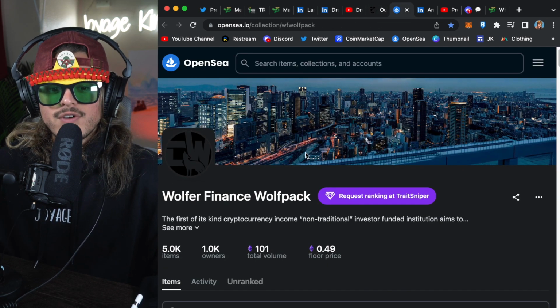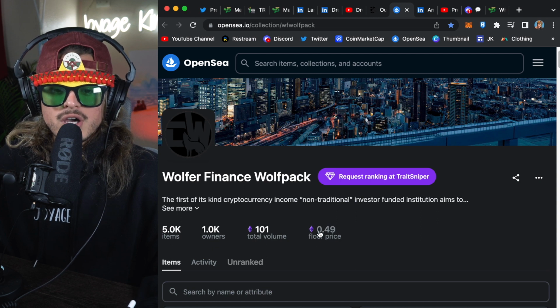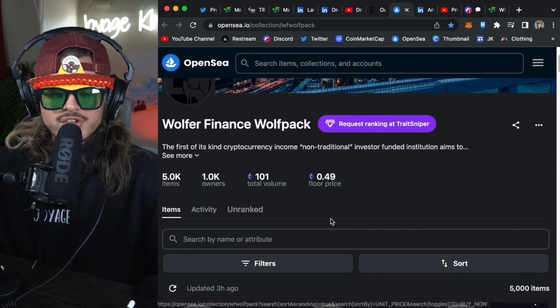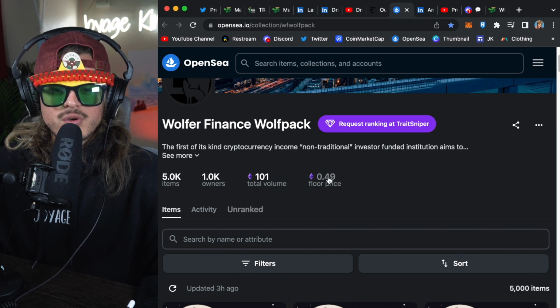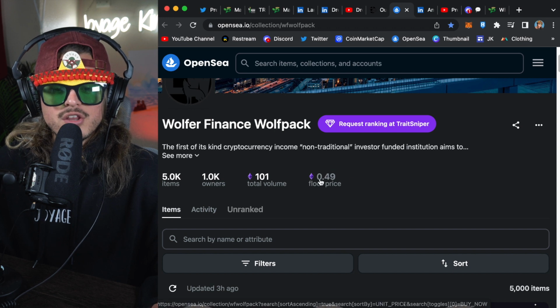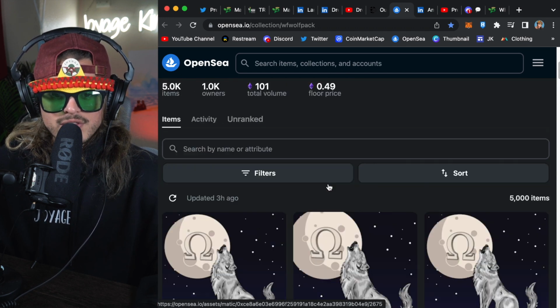And his project Wolfer Finance has 100 Polygon ETH in traded volume. 0.49 ETH is the floor, so it's a little bit above their mint price. Their mint price was like $500, I believe, and so they're at half an ETH. ETH is like $1,600 maybe, so a little bit over floor, so that's good. They've been out for a little while, so it shows that people have faith in the ecosystem.